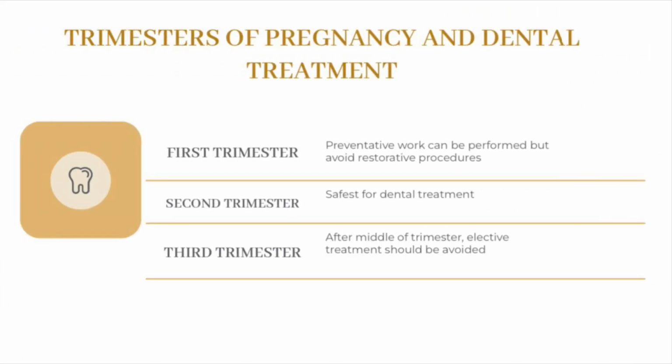Listed here are the different trimesters of pregnancy and when you can and cannot get dental treatment. So in the first trimester, preventative work can be done, which would be your basic cleanings and exams. But you should avoid any restorative procedures. So this would be if you went to a cleaning and you needed a filling, your dentist might put that off.